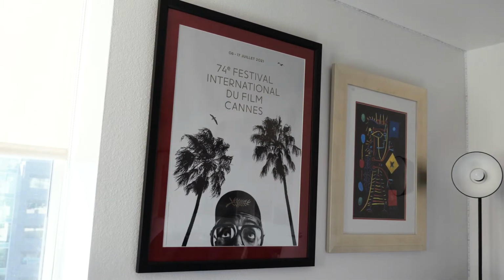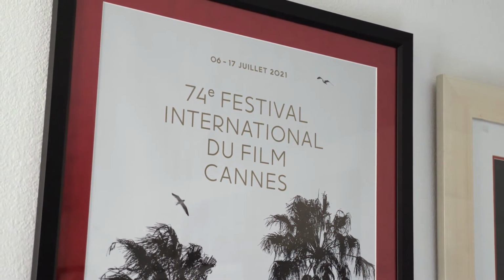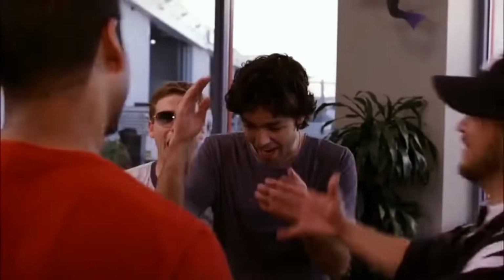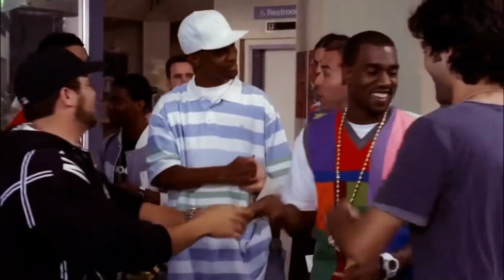These two frames are definitely the things I like most about this room. I was kind of going for an art gallery vibe. The first one I picked up when I was in the south of France in Cannes. And so I'm a huge Entourage fan, as is Anton. And the most iconic episode in the series is when they go to Cannes with Kanye West.